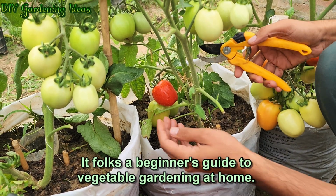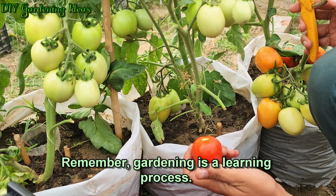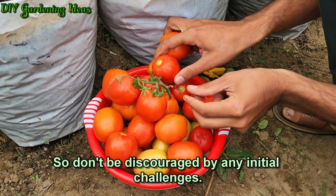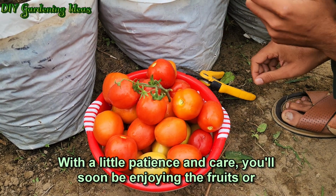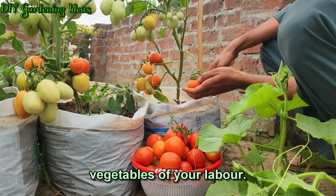And there you have it, folks, a beginner's guide to vegetable gardening at home. Remember, gardening is a learning process, so don't be discouraged by any initial challenges. With a little patience and care, you'll soon be enjoying the fruits or vegetables of your labor.